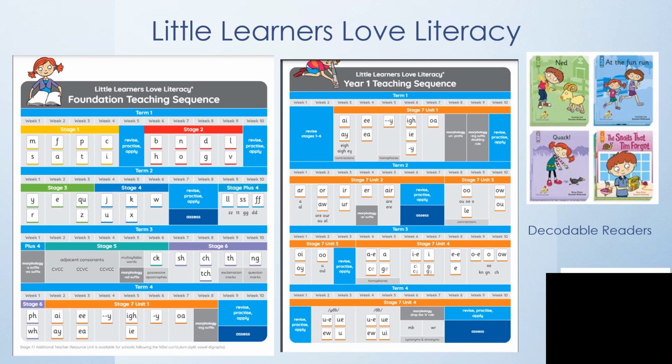One aspect of this learning is incorporating decodable readers. These are written to deliberately ensure that the students only read sounds that they have been taught. This enables them to read books successfully. They focus on developing this skill until they are fluent and all the sounds of the English language have been taught and they are blending them together.